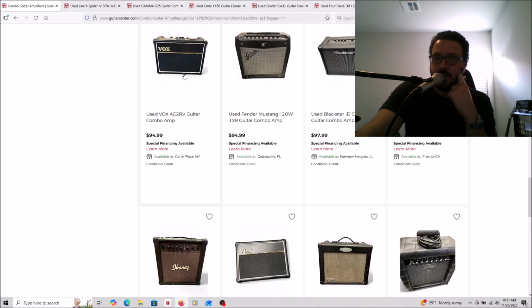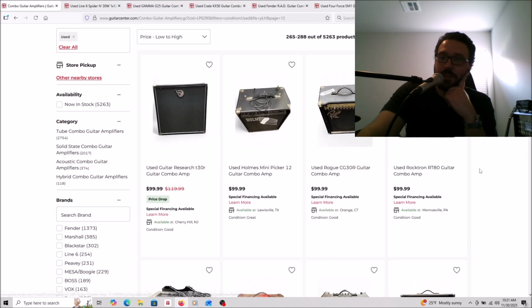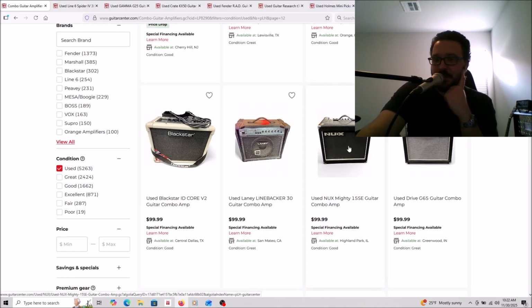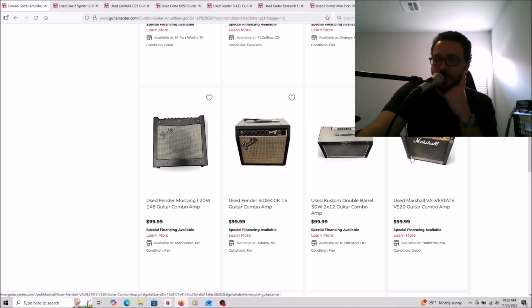That looks like a super tiny little Vox something or other. Oh, that's an old looking custom 66 Dart. Yeah, it's wrapped up like 1960s looking, but this is probably from much later than that, probably like the 80s or 90s. Again, they're very reliable. They just don't have a distinctive sound. Guitar Research T30R. That's pretty weird. A Holmes Mini Picker. Never heard of that. A Nux Mighty 15. Drive G65. These just, to me, don't seem to offer a whole lot.